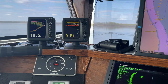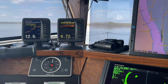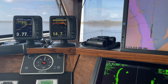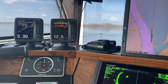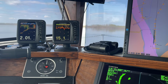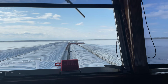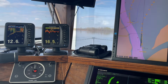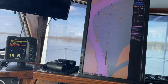I think we're good. Well, I don't like the looks of it. It don't look good. We'll see how it goes. I ain't stopped, ain't peeled the string off. That wake that's coming off the side there, that's not good. That means we're in very, very shallow water. Anyway, have some fun, y'all.